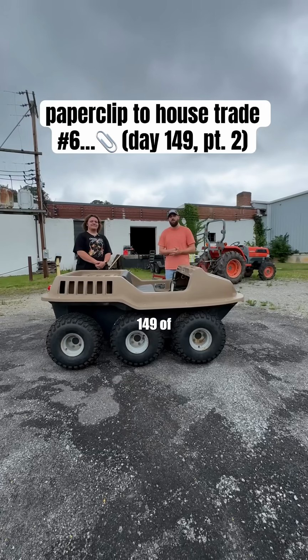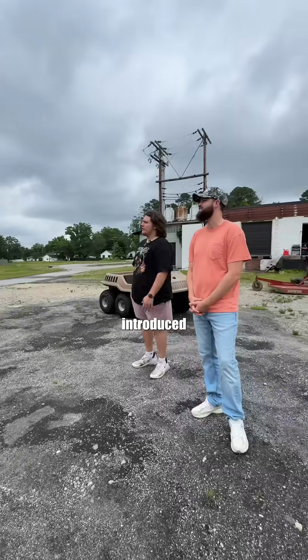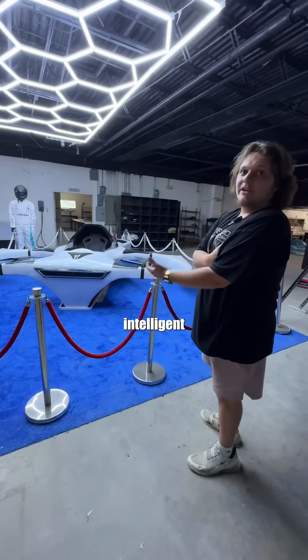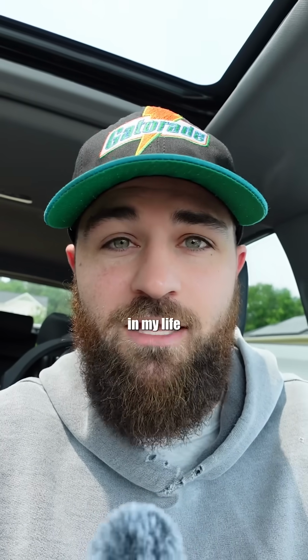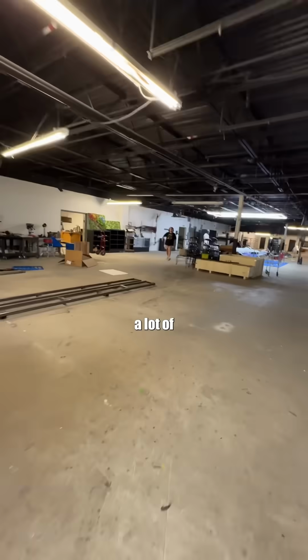Day 149 of trading a paperclip up to a house and then giving that house away. And in part one, we introduced David, the guy I traded my six-wheeler to. And guys, David is one of the most intelligent and interesting people I've ever met in my life. So then he took me inside his 65,000 square foot warehouse where he does a lot of cool stuff.